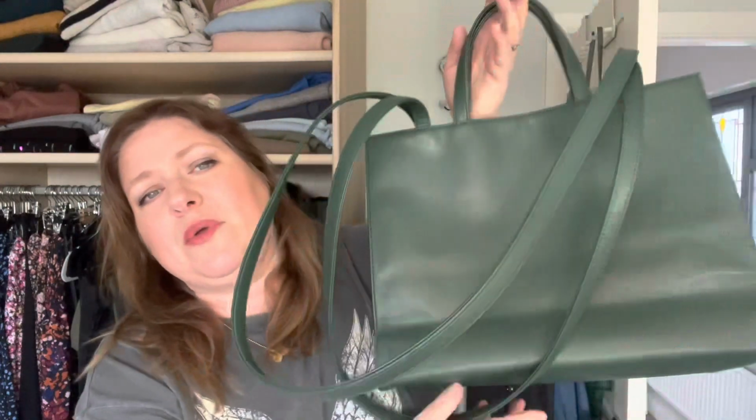This is the Telfar shopping bag. It's vegan leather. This is the medium. They do a bigger one and they do a teeny tiny mini one. Their bags are a sort of square shopper. I'm not going into a load of stuff about the brands. I want this to be a quick video and I'm really bad at doing quick videos.